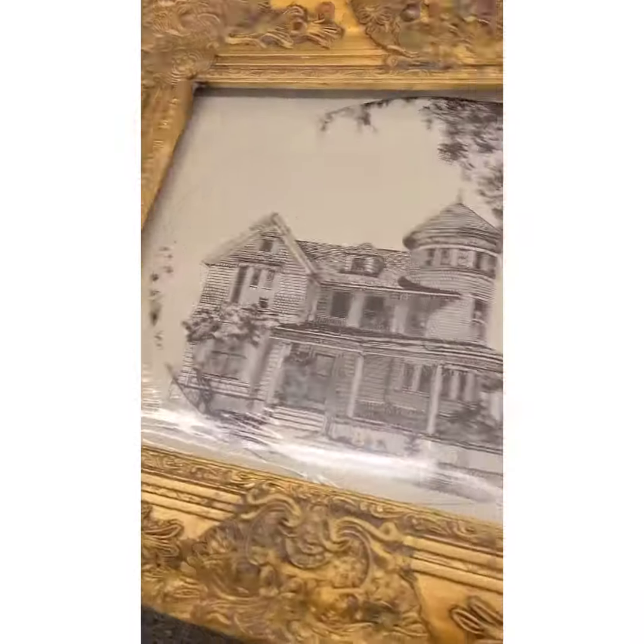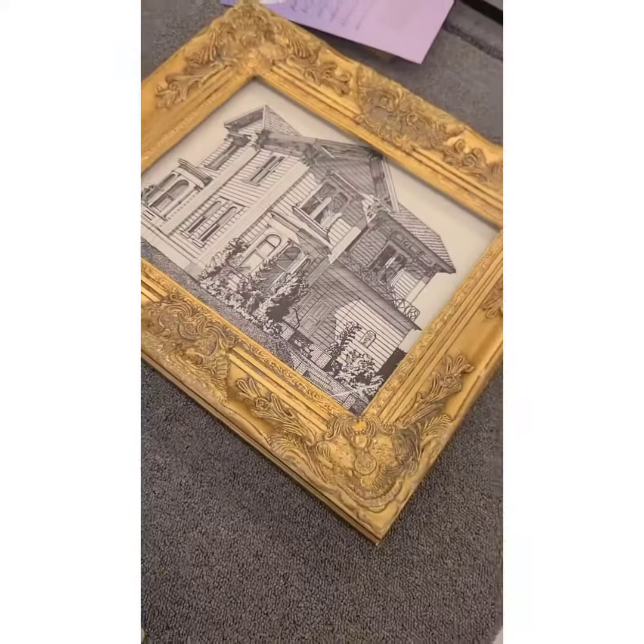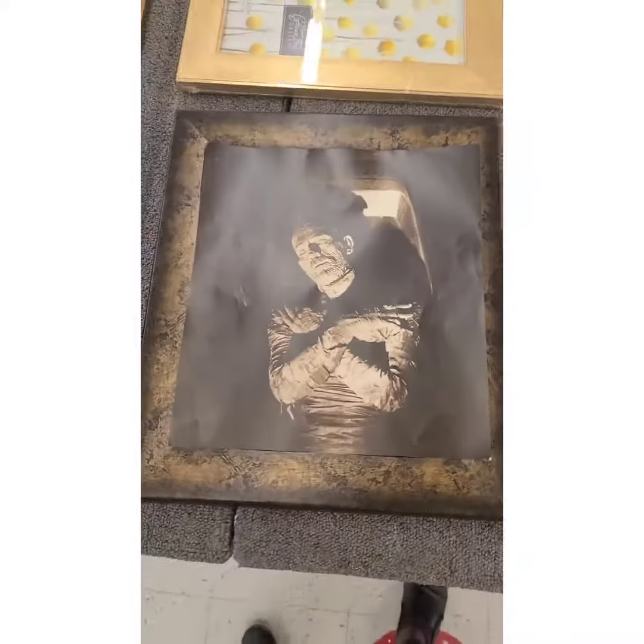These are gorgeous. To go with the Haunted Mansion theme inside my house.